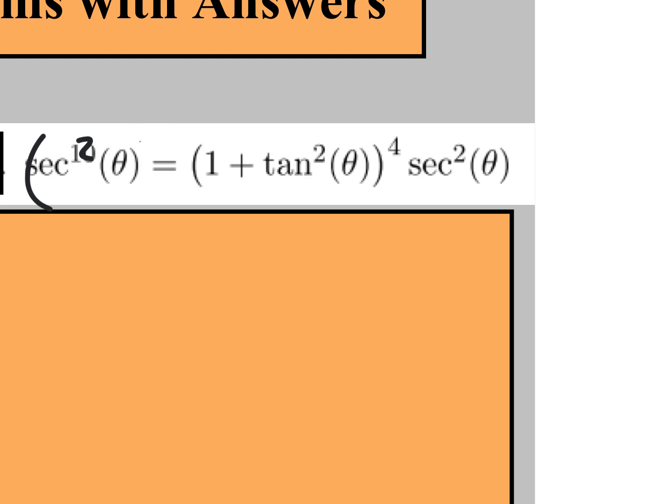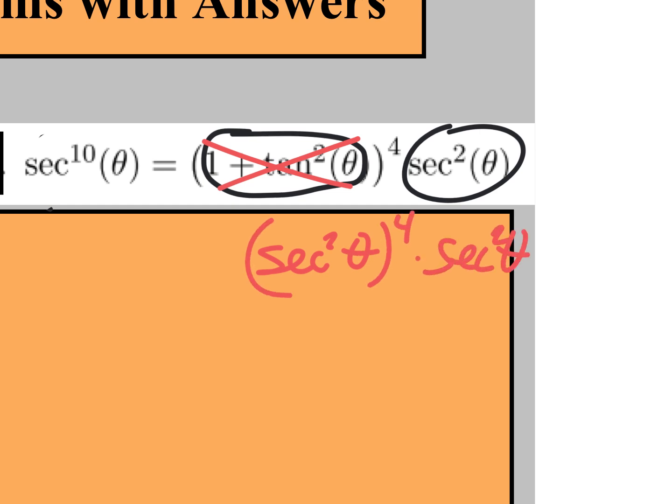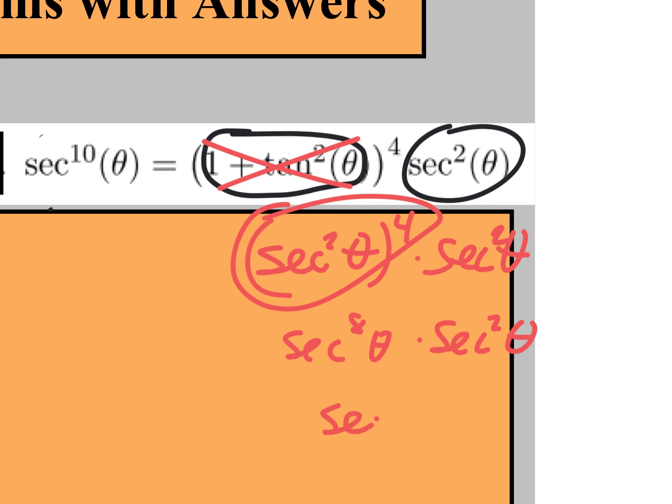Okay, so we happen to have some secants over here, but we only got 2. Oh, maybe that's something. The one with the tan. Ooh, you got a saying for that? The one with the tan is what you seek. So secant squared, that won't be that bad. I'm going to replace this right here with secant squared to the 4th times secant squared. And then that's like secant to the 8th. And put it all together, I get secant to the 10th.